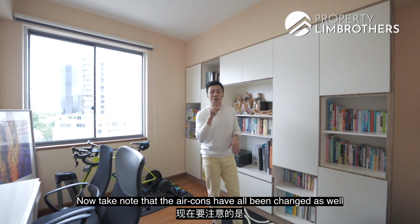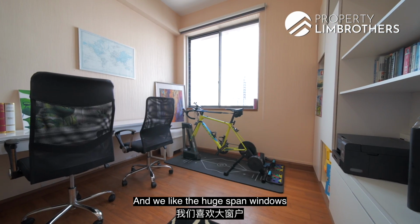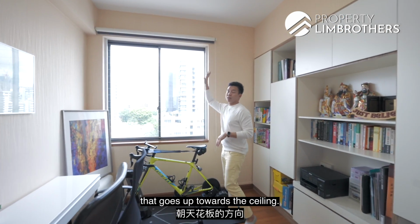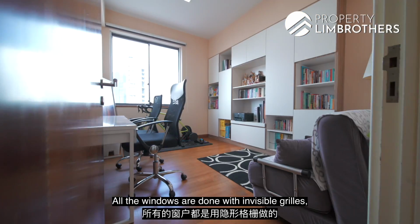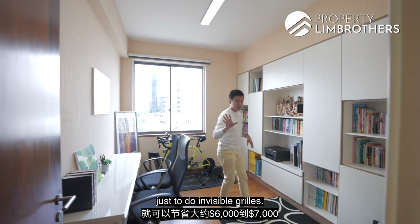Now take note that the aircons have all been changed as well to a Mitsubishi inverter system. And we like the huge span windows that go up towards the ceiling. All the windows are done with invisible grills, so you save probably close to about $6,000 to $7,000 on that just to do invisible grills.